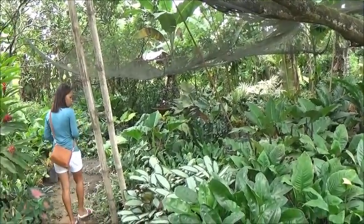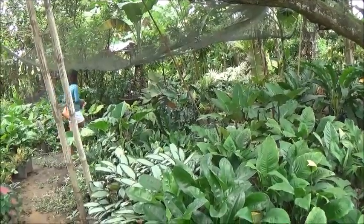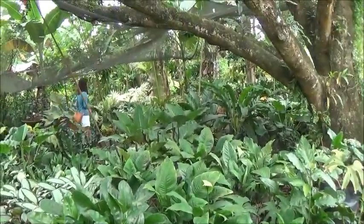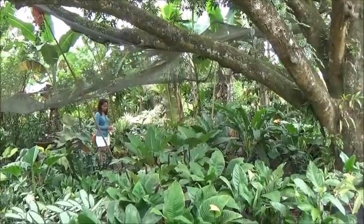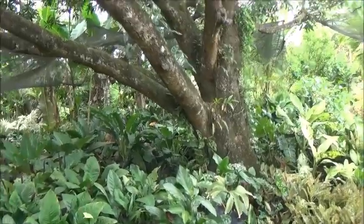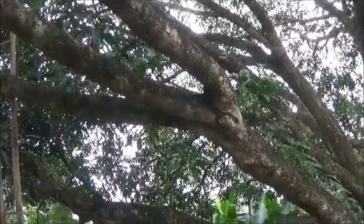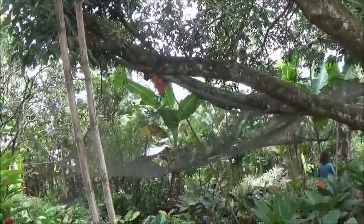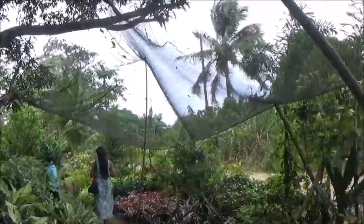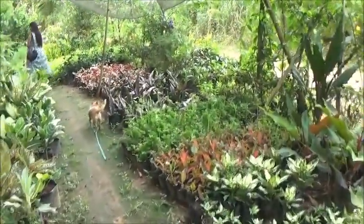Shady plants. Yeah, there's a few hundred square meters of plants, fruits, vegetables. She has all her plants that require shade underneath this. I'm supposing it's a mango tree. And she has netting hung around the tree for a shade for the plants. Where there's a will, there's a way.